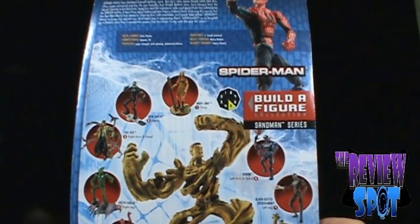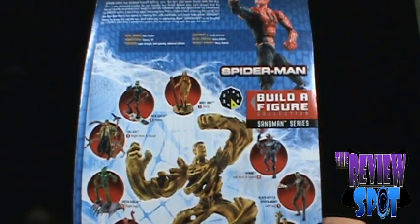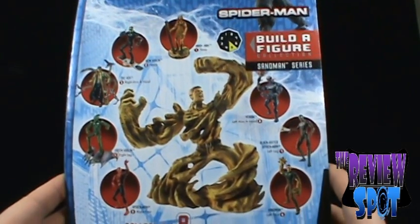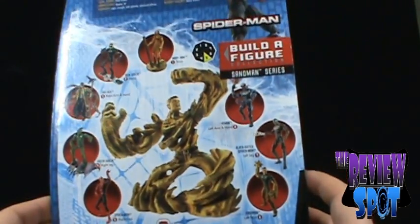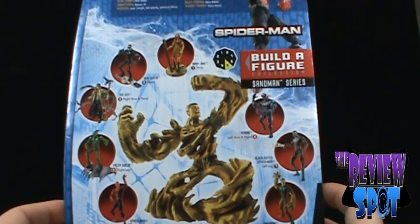The figures in this wave, we got Mary Jane, we got the new Goblin, we've got Doc Ock, we've got Green Goblin, we've got Spider-Man, we've got Sandman, black suited Spider-Man, and finally Venom.